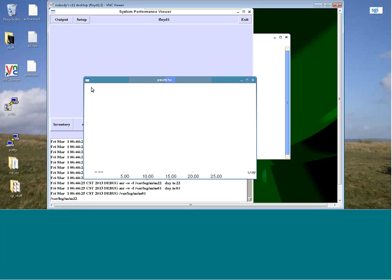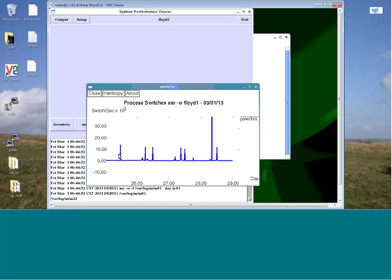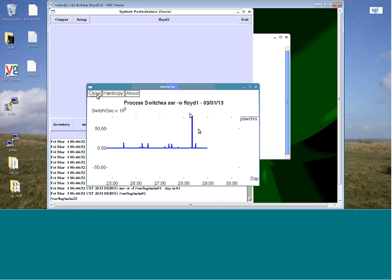Actually, let me go back into that. I'm kind of interested more in the noise down here. In reality, I'm typically getting peaks of maybe 15,000 context switches per second, but there was one storm there where I had quite a bit of context switches. What do we have here? 85,000 context switches per second.